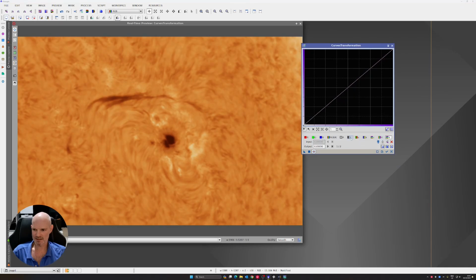I'll reset that, and we'll try and just put a little bit of luminance across the image and pull down the shadows just to help make the structures stand out again. And reset that, and maybe do that just a touch again.